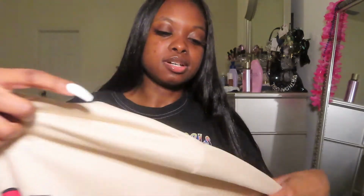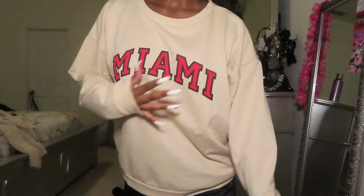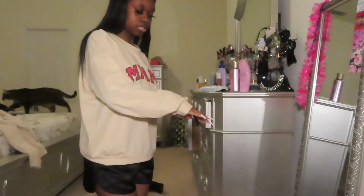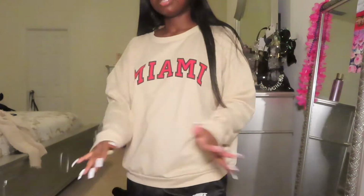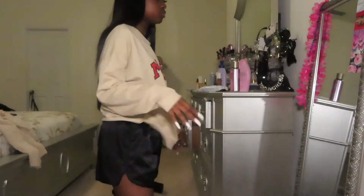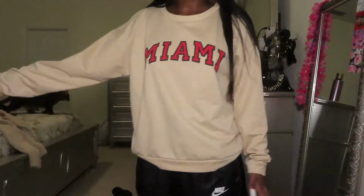It's way thinner. I thought it was gonna be more of a sweatshirt, but it is kind of like a long sleeve shirt. So let's try it on. Okay y'all, so this is how this shirt is fitting. I like the fit. It looks a little more yellow. It probably looks super yellow on camera, but that's fine. Yeah, this is cute. It's comfortable. I have enough wiggle room and everything in it. I really do like it.